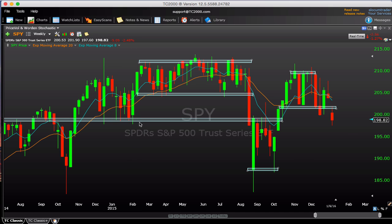198 to 199 is where this market found support for several months, and that's an area that is very important for us to hold on to, because there are, again, just layers of supply that are getting added above us. If we continue to trend lower, it's going to be really difficult to change that course and break, and eventually turn ourselves higher.